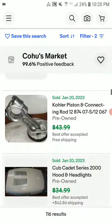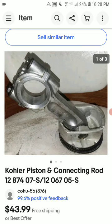This is a Kohler piston and connecting rod, 1287407-S, 12067-05-S. This was the connector and the piston part number. I took an offer for $40 shipped on this. I remember now, and this took a day over a month or so. And after shipping and fees, I made $25.55 profit on this. So not too shabby.